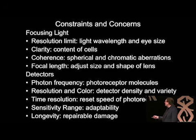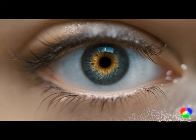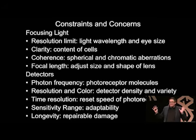Time resolution. You're going to have to reset your photoreceptor very, very quickly. Because whatever physical change takes place when this photon is detected, it has to reset so it can keep seeing things. Like, you ever have an experience where you look in a bright light and then you can't see for a while? So the eye has to somehow protect against that.